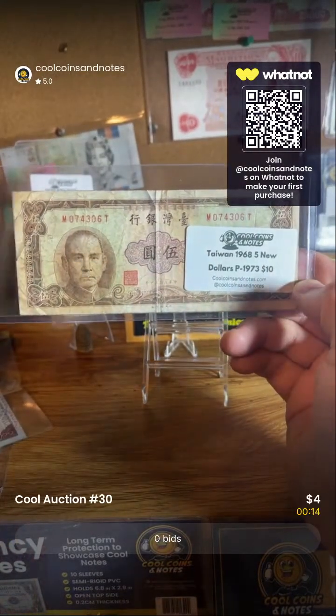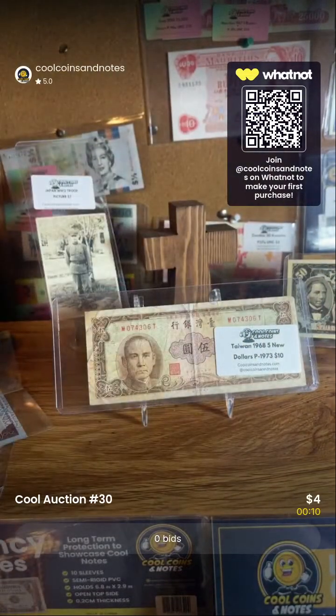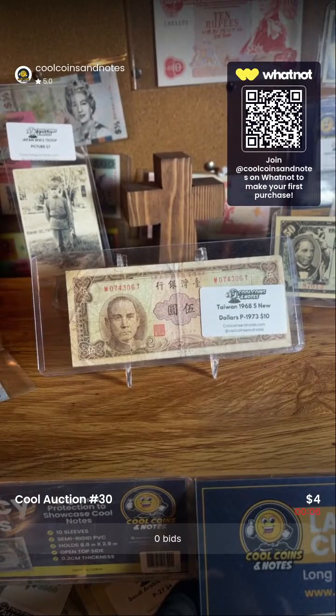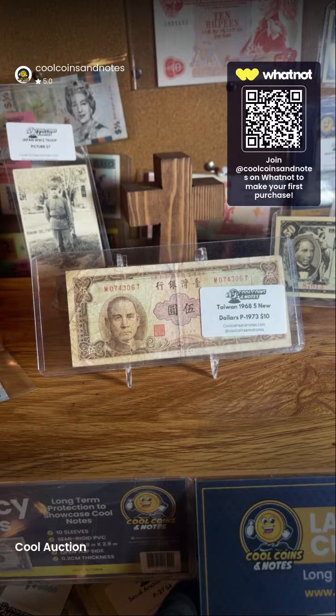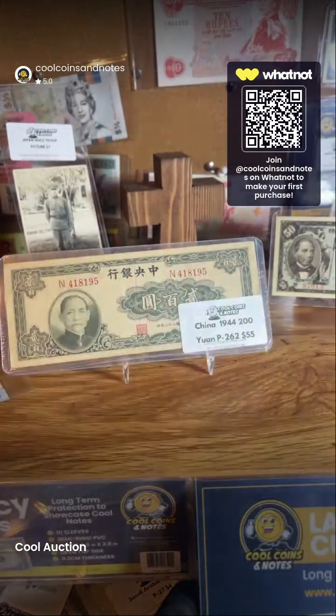We got Taiwan, 1968, $5 new. So if you like current events notes, the Taiwan will fall in there. China also has a good collector base. Yeah, I forgot about this Philippines. Check this out. This is a pretty cool note.